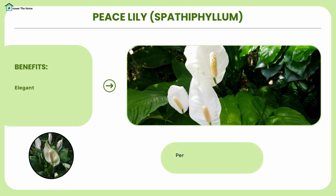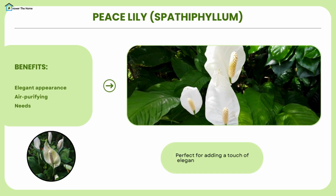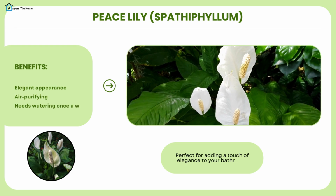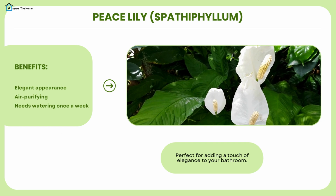Peace lilies are known for their elegant white flowers and air-purifying qualities. They prefer low light and need watering once a week, perfect for adding a touch of elegance to your bathroom.